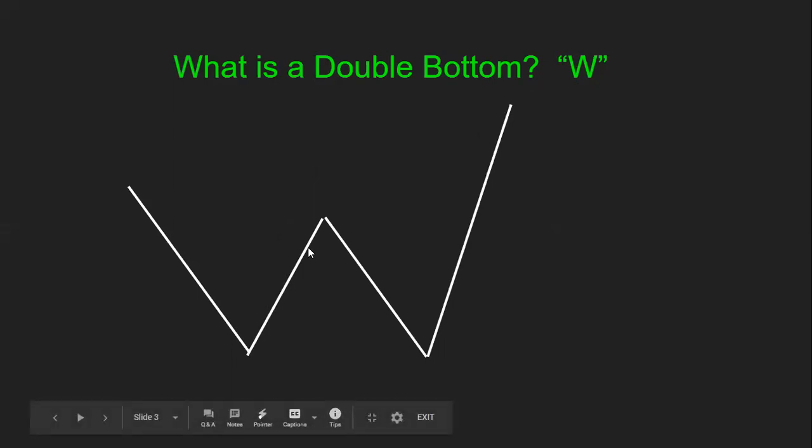And then it pushes the market back up, and it gets to a midpoint, and then it pushes back down, and it rejects. Again, this is the area of rejection, and rejection means that it just doesn't go past that point. And then of course it pushes back up, and it continues up in an uptrend. So this is the W. That's all it is. Double top, double bottom, M's and W's. That's all we're going to be looking for.